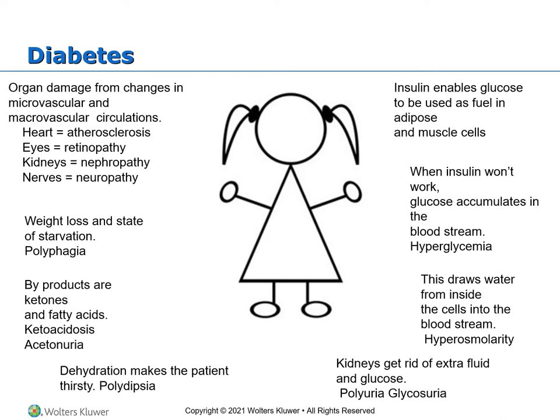DKA is a medical emergency. It can result in maternal coma and death. It can lead to intrauterine fetal death at any time during the pregnancy. Intrauterine fetal death used to be up to 35% in these patients. Now it's at 10%, so there's better monitoring now.